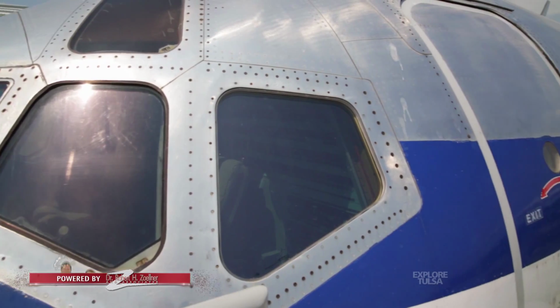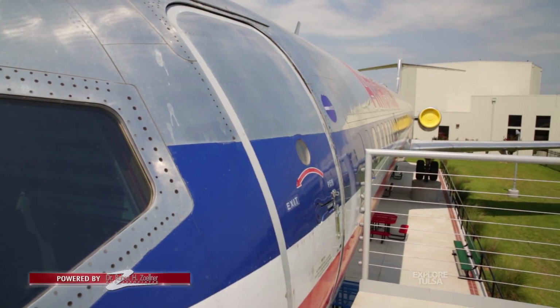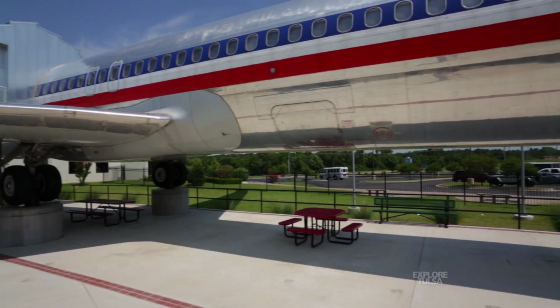And most people have not been able to grasp the size of some of these airplanes. I mean, MD-80 is small compared to some of the other monsters that are out there. But we thought, wouldn't this be great? We could use it as an educational tool to bring kids in here and let people know what an airplane looks like. You just don't get an opportunity to get up this close with an airplane.